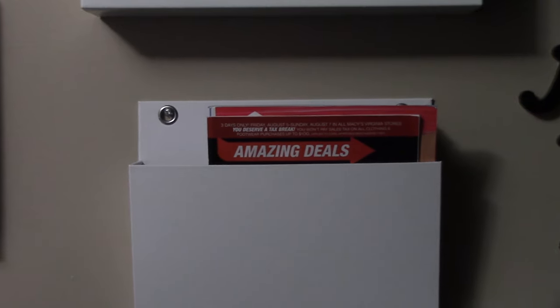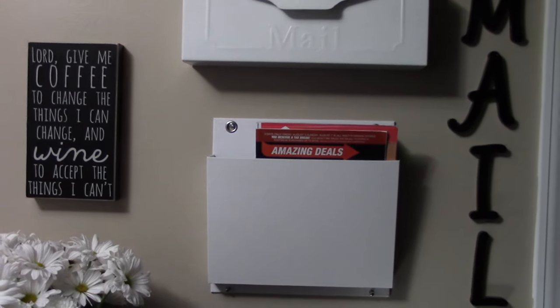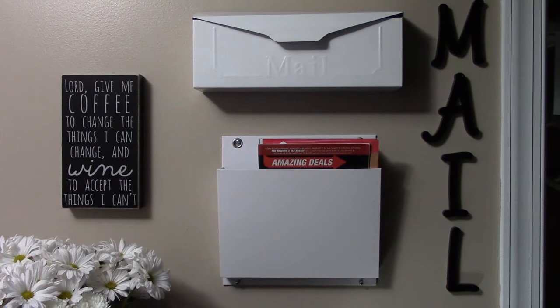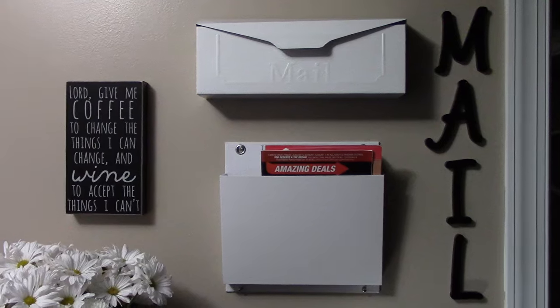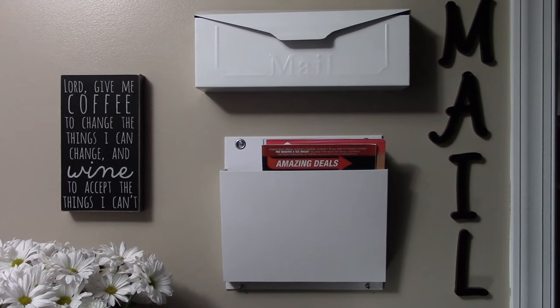So this is just an area to keep my mail out of the way and off my desk, and a location where I know all the processed mail is at. And I just take it out of here at the end of the week and take it to the mail processing center where it can be processed.